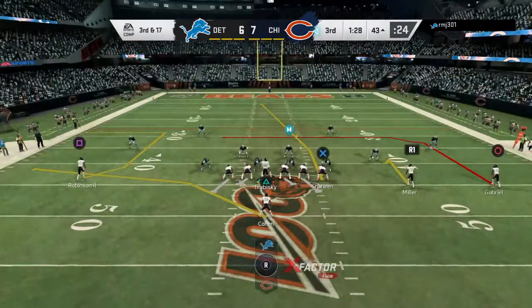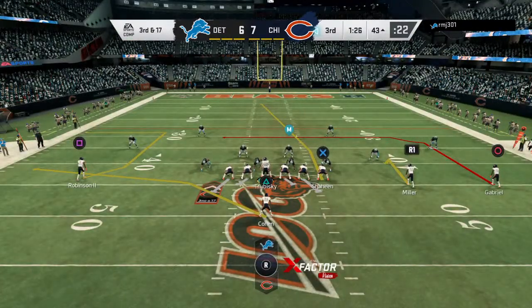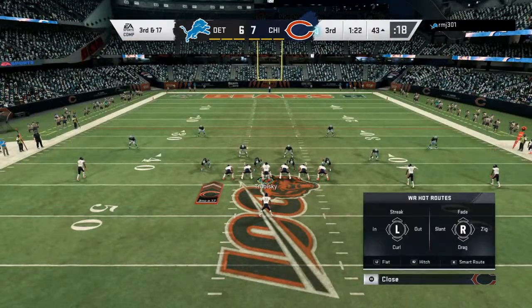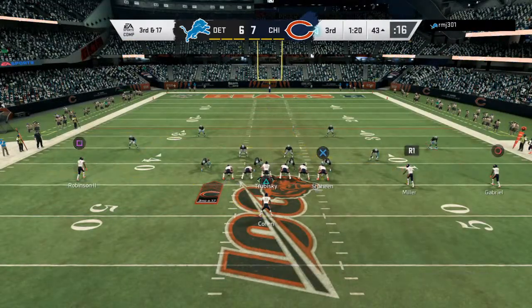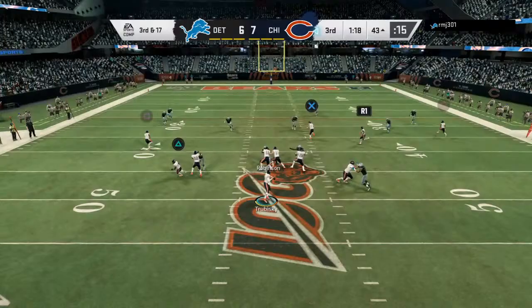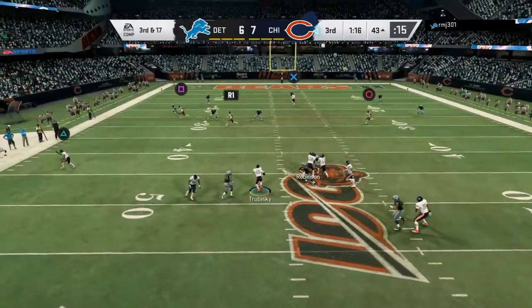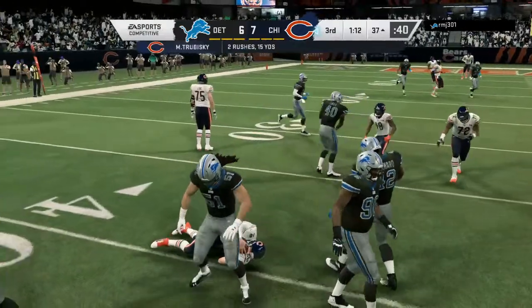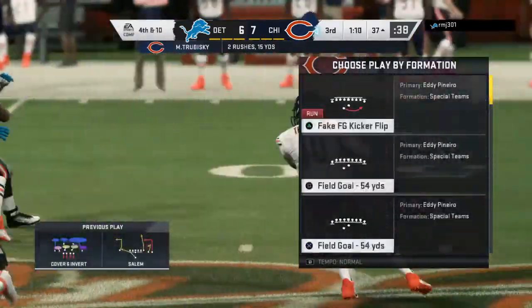After that sack we just saw, Trubisky and the Bears deal with a third and long. Big series right here, so we got to step it up. Now Trubisky on third and long. Buying time to his left. Decent gain on the scramble to 6, but now it's 4th.